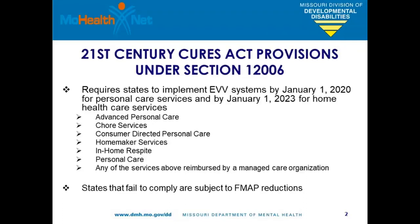Shortly following that signature, many states expressed concern that they were not going to be able to achieve that by January 1st of 2019. So the federal government did grant an extension and tell states that they actually had until January 1st of 2020 to implement this electronic verification for their personal care services. So that is what we're working towards, that January 1st, 2020 goal.